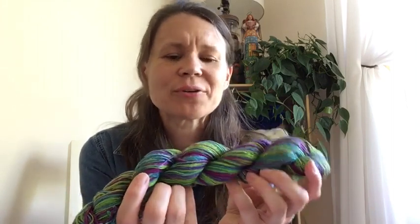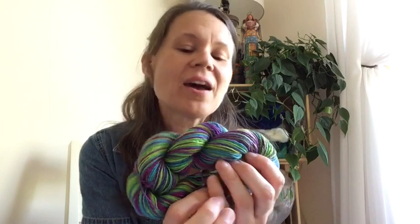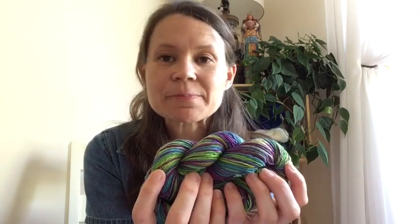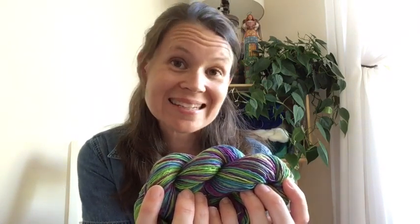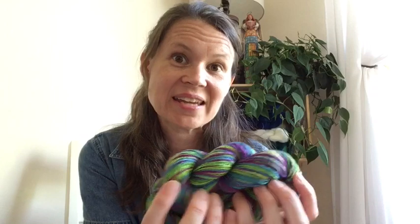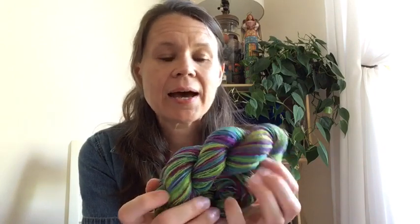I'd love to tell you the who and where and all of that. I did buy it from the Yarn Barn's booth. They're located in Lawrence, Kansas. But there was no information on the tag, and when I went onto their website, it didn't give any information on anything like this. So I don't really have a dyer or any other information to give you, but I will say it was probably the nicest cotton I have worked with. It drafted so nicely.